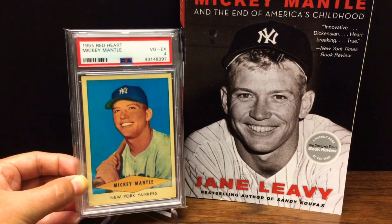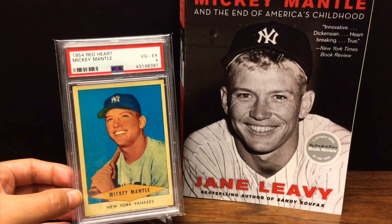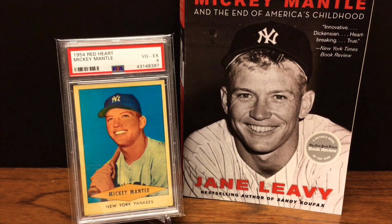I hope you enjoyed this vintage pickup here of one of baseball's greatest, Mickey Mantle.